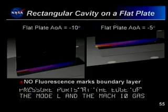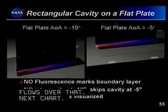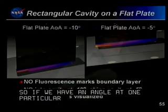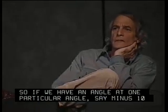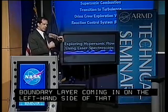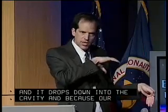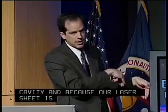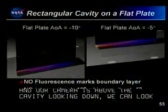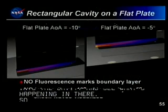Next chart. So if we have the angle at one particular angle, say minus 10 degrees, we first of all see the boundary layer coming in on the left-hand side of that image, and it's of a certain thickness, and it drops down into the cavity. And because our laser sheet is passing into the cavity, and our camera is actually above the cavity looking down, we can look into the cavity and see what's happening in there. So the flow, as you see, as it reaches the right-hand side of the image, it's impacting on the back wall of the cavity, and then keeps going.